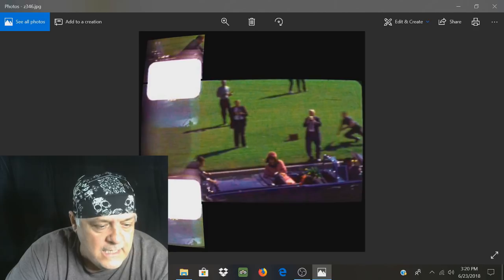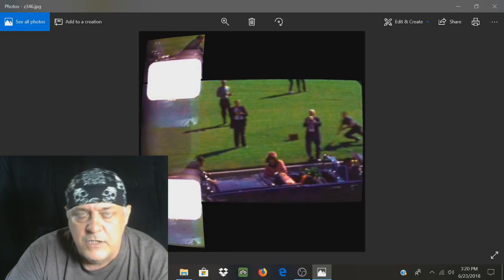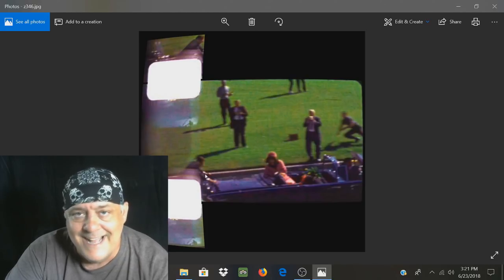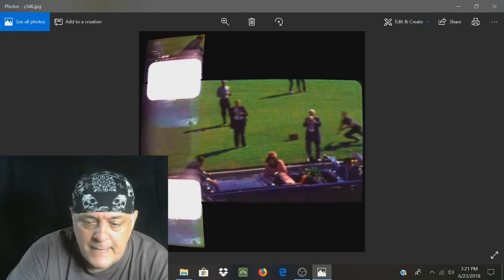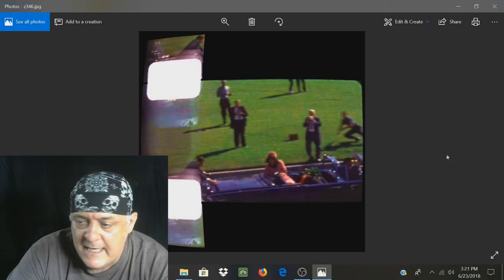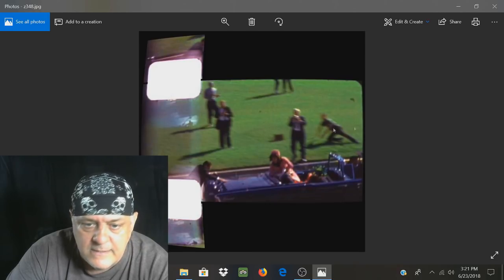And as you see here, the driver slowed down a little bit because Agent Hill was getting on there. The car did not stop. It just slowed down just a little bit for him to get on the back end so he can cover Mrs. Kennedy. Now we see this guy back here. He's falling to the ground. Here's Altgens standing right here getting ready to take some more pictures.